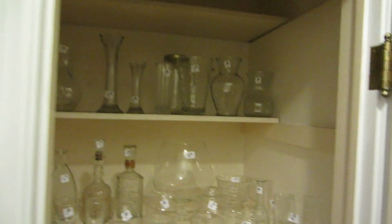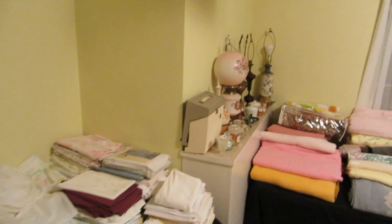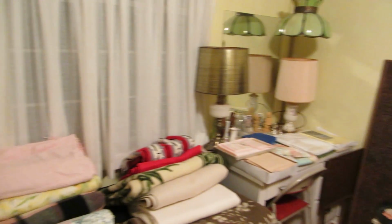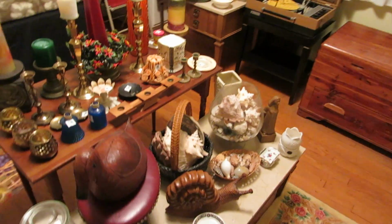We've got another closet full of clear glassware, and in this bedroom, we've got tons of vintage linens, tons of lamps. We have a Gone with the Wind lamp over here. We've got tons of cool little stuff. We have a vintage record player, cedar chest. We have bowls full of seashells.